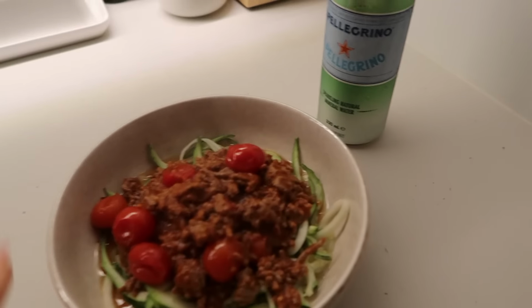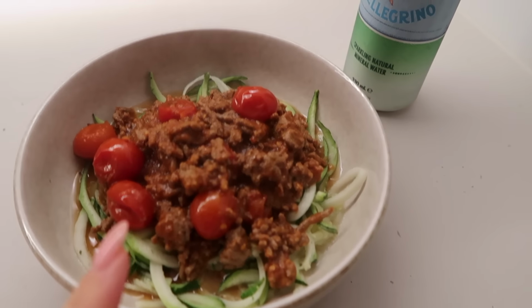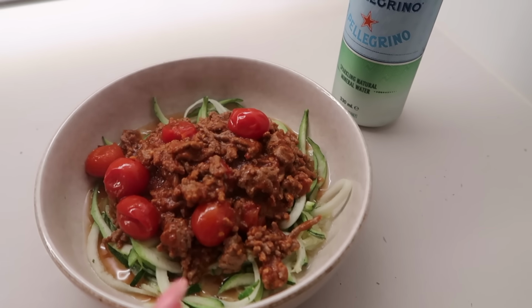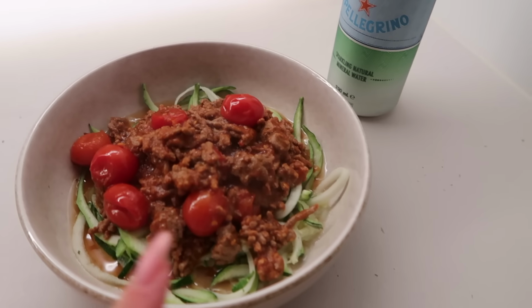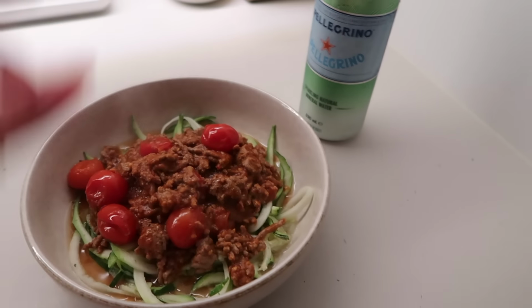Oh my gosh. I just made myself spaghetti bolognese. So this is with the zucchini noodles, and this is with beef mince, organic tomato paste, passata, and some cherry tomatoes, and salt, pepper, chili flakes, and then I just have a little sparkling water here as well.